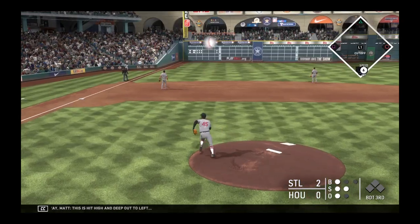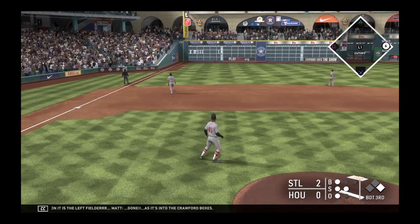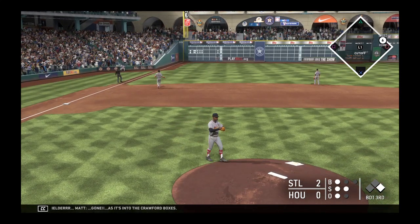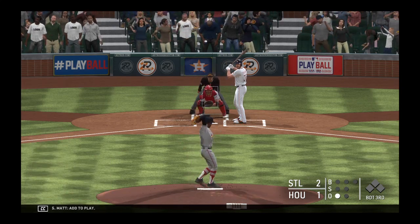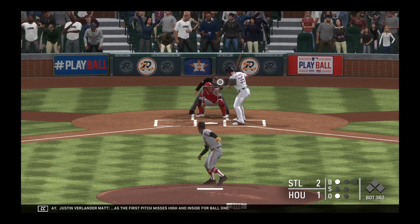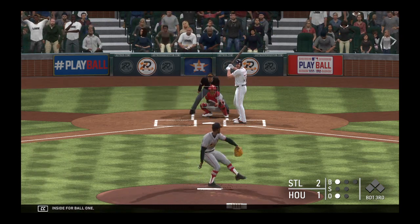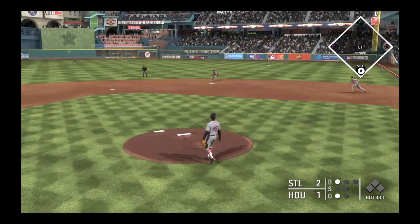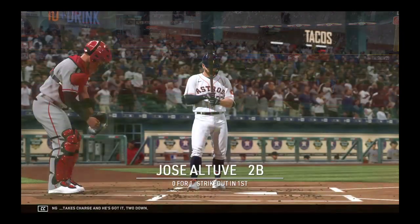This is hit high and deep out to left. Back on it is the left fielder. Gone as it's into the Crawford boxes. At the plate, Justin Verlander. As the first pitch misses high and inside for ball one. Popped up. Wong takes charge and he's got it. Two down.